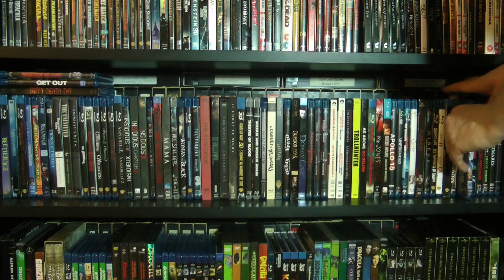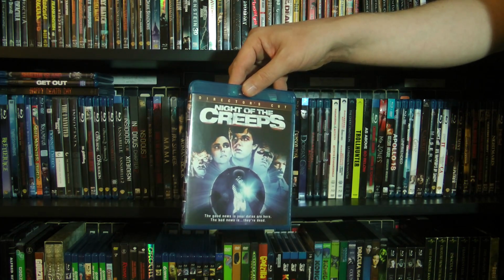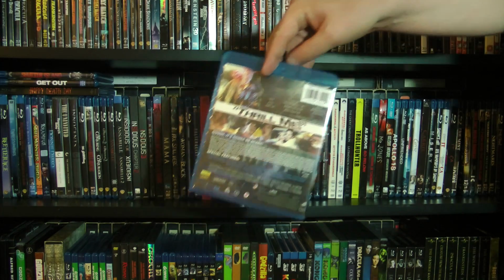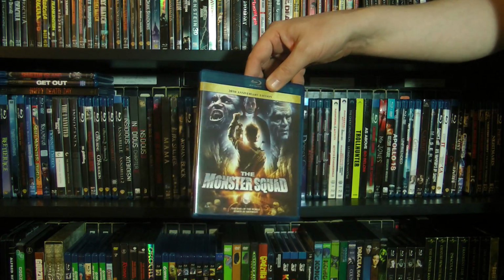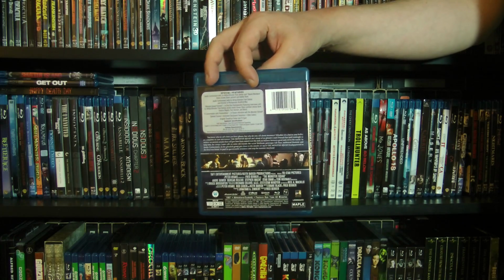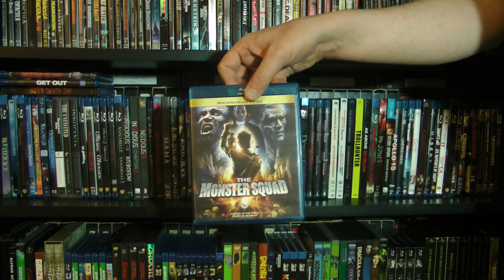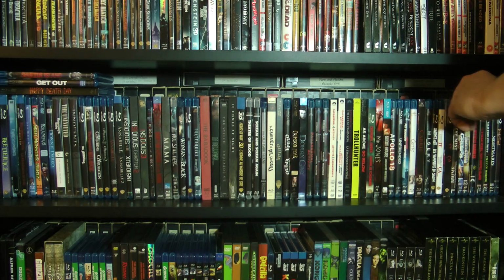And then I have my little Fred Dekker section here. Got Night of the Creeps. Thrill Me. Great stuff. Love that movie. And then we have The Monster Squad, which I know a lot of people are very nostalgic about. I kind of missed this one when it originally came out, but really enjoyed it upon finally seeing it. And I believe I did some videos about those a while back.